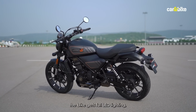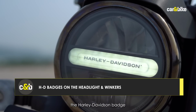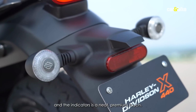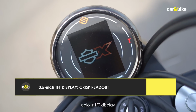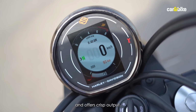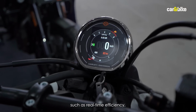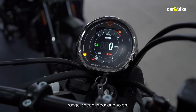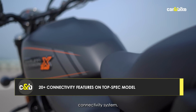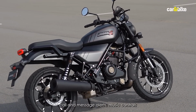In terms of features, the bike gets full LED lighting, and we must mention that the Harley-Davidson badge on the LED headlight and the indicators is a neat premium touch. Then you have a 3.5-inch color TFT display which is housed in a circular pod and offers crisp output. The readouts are nice and big and offer decent information such as real-time efficiency, range, speed, gear and so on. The top-spec model also gets Harley's connectivity system, which includes features like turn-by-turn navigation, call and message alerts, music controls and so on.